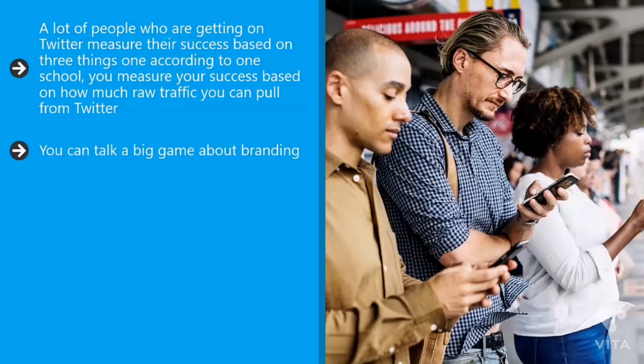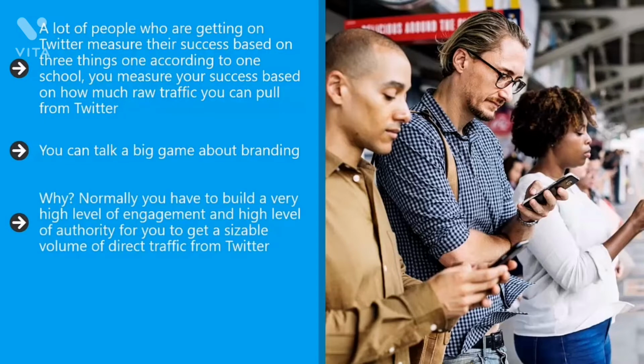You can talk a big game about branding. You can talk a good game about becoming an authority. This is all well and good, but until and unless they translate to real traffic, you're not going to make money. You have to get real visitors to make money on the internet. But using this metric as your sole metric is going to be a problem. Why? Normally, you have to build a very high level of engagement and high level of authority for you to get a sizable volume of direct traffic from Twitter.